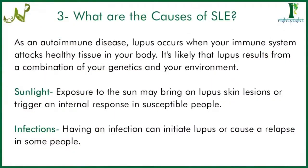Now, as far as allopathy is concerned, it says that lupus is an autoimmune disease, and it occurs when the immune system attacks healthy tissues in our body. It's likely that lupus results from a combination of genes as well as the environment. Sunlight, exposure to the sun, may bring on lupus skin lesions or trigger an internal response in susceptible people. Infections: if a person has any critical or dangerous infection, an attack of lupus may precipitate in a patient who is prone to lupus.